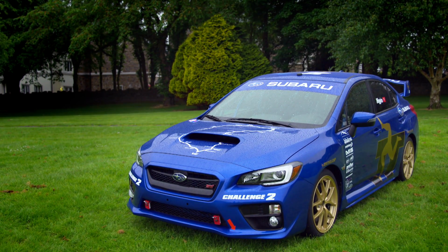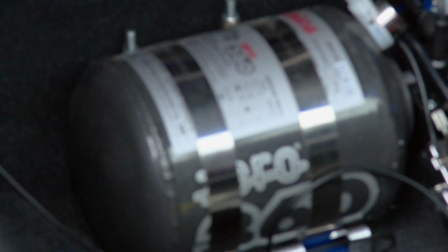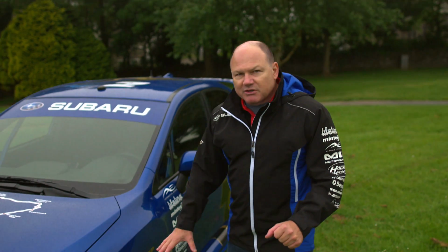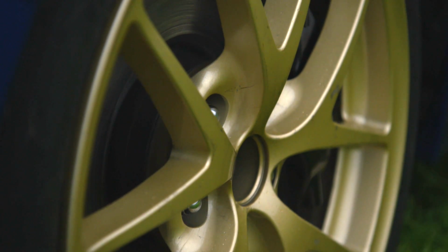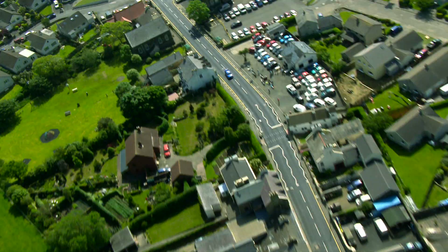Let's take a look at this car in particular. We're going to notice a few changes. We've got some transponders on here for tracking its course around the track. We've got a fire suppression system attached to the car that we've had to do for safety reasons. The gold BBS wheels, which are very familiar to our US customers with our new launch edition, but essentially our goal here is to run a stock STI on the Great Isle of Man circuit.